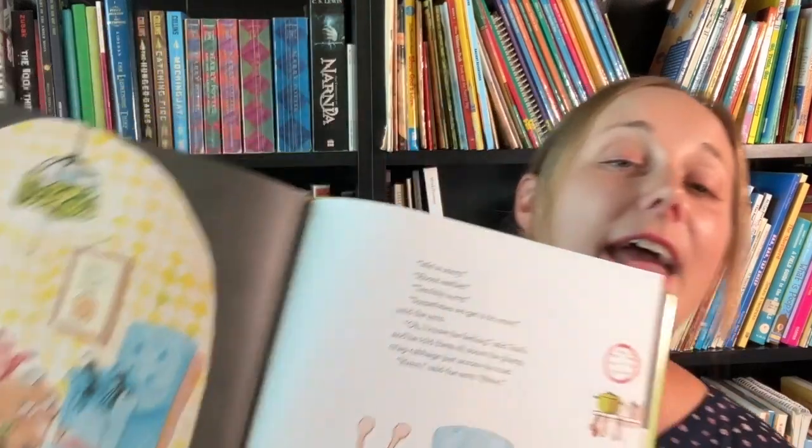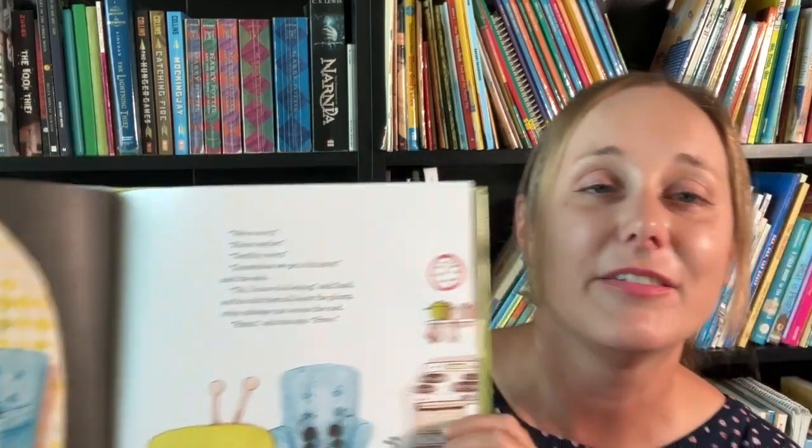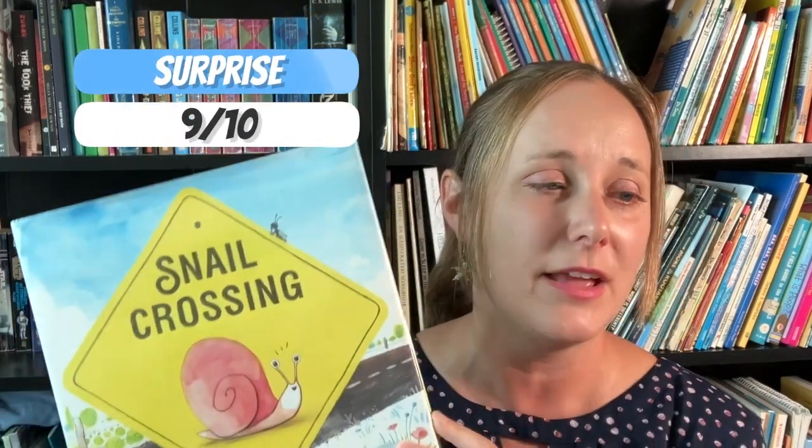Word choice. There are some fun words. Plump, crisp cabbage. He uses a play on the word antsy with his ant friends. And it's fun and easy to read. The story is clear. The words work for the story. So I gave the words an 8 out of 10. Next, surprise. There is a great surprise at the end of this book. Therefore, I gave it a 9 out of 10 for surprise.